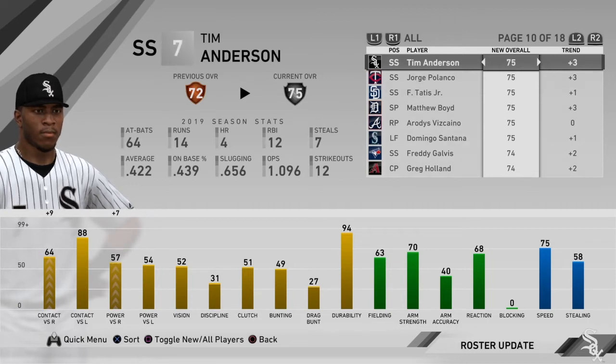It's been a week for Tim Anderson. He got a boost in his contact and power versus righties, basically just his hitting versus righties. Got an increase, and that was enough to bring him to a 75 overall. But I mean, a .422 average and a .439 on-base percentage is nothing to scoff at.